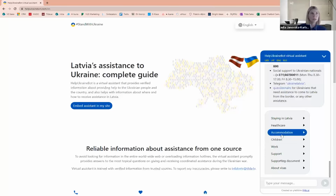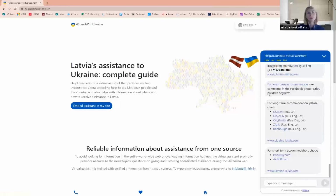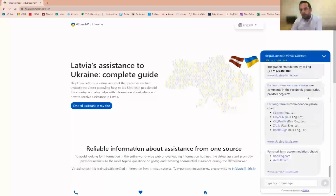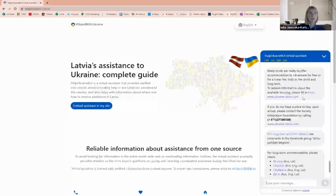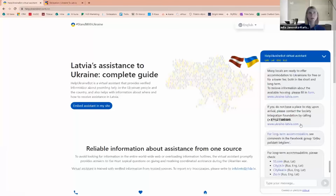So for example, we are looking for accommodation. We can click here and it combines the information that we have given this chatbot in its knowledge base, everything about this topic. Or maybe I don't know what I want to search, and I will write "home." The chatbot reads our intention, what I have written, and gives me the information. If we click on this site, it will open in a different page, and we can go back to the chatbot and look for other things.